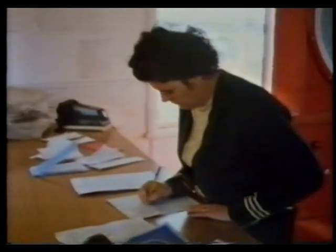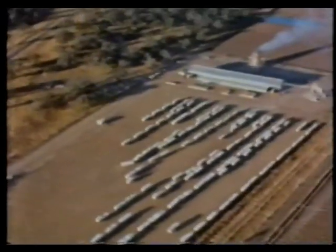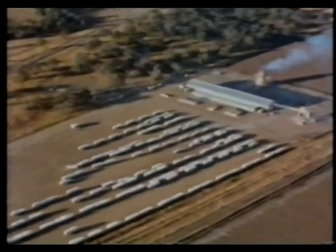A docket is completed with the necessary information and attached to the load before the trailer is assigned to a position in the yard. This information is then passed on to the head ginner and eventually reaches the computer, which records and stores all information concerning the particular grower's cotton.